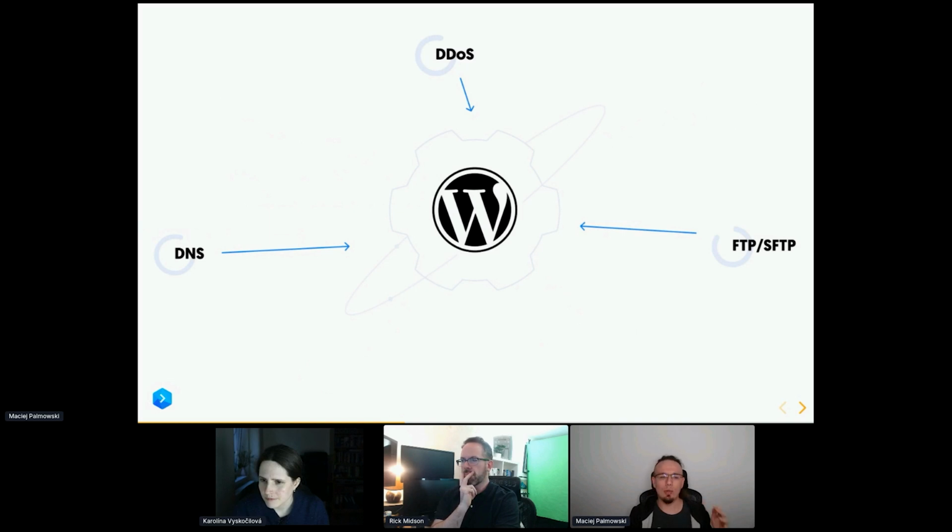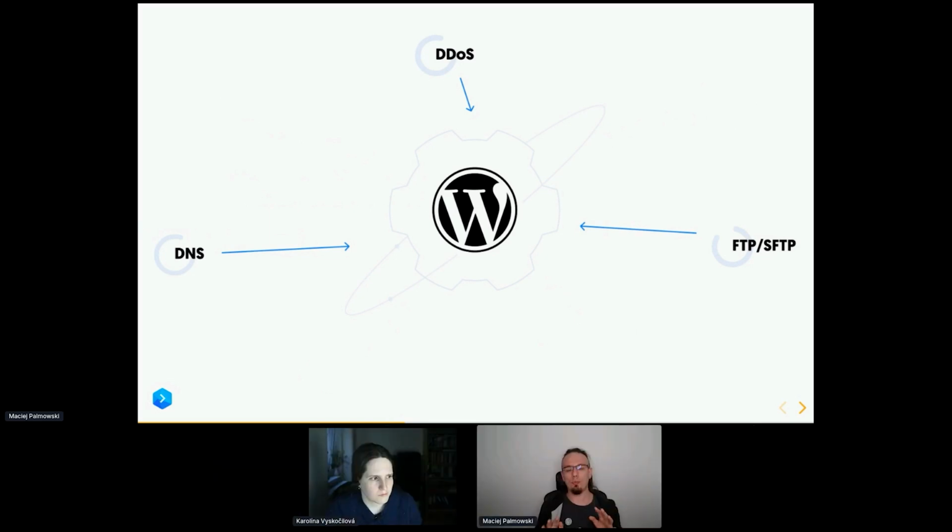And of course, someone can get our login and password for our DNS or FTP or SFTP. But as you see, none of those attack vectors is fully related to WordPress. Why? Because our website that will be converted from WordPress into static isn't WordPress at all, and in some configurations we won't even have PHP on our server, so it will be much safer.